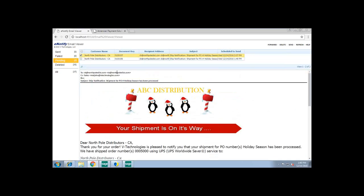All right. And these can go as soon as the order is shipped. I can delay them by a certain number of hours or minutes. I can send them all at the end of the day in one big batch. I can do 7 o'clock, send them all. Or as you can see from the viewer, I can forward, delete, and send right from here.